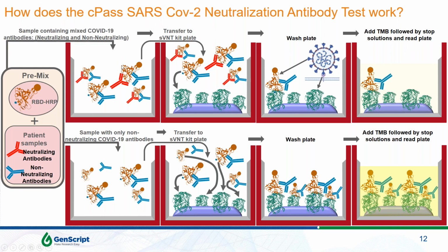So just to show the assay in a more pictorial way, what we have here is an initial mixing of the RBD, receptor binding domain, conjugated to HRP with patient samples, which can contain neutralizing or non-neutralizing antibodies. And after mixing the antibodies, the serum, with the RBD HRP, we then add this to the assay plate itself. So this incubation is about 30 minutes at 37 degrees to get this binding event to happen.